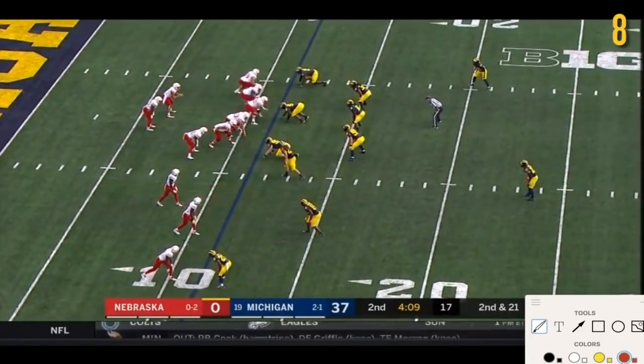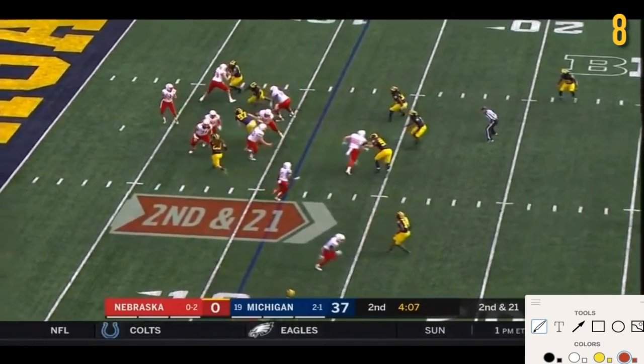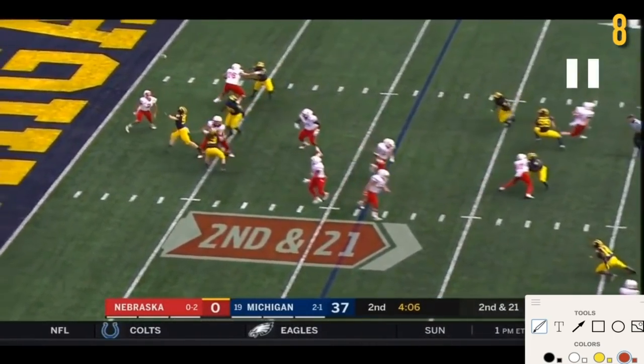Nebraska sets up the screen really well, actually. Just unfortunate that Aidan Hutchinson makes a hell of a play. So routes, you got this tight end on a crossing route. You have this slot receiver going for a block on the second level. Then you have these two wide receivers on the outside running clear out routes. And obviously you have the running back coming out for the screen pass late. As you'll see here, everyone actually does a pretty good job in setting up this play.